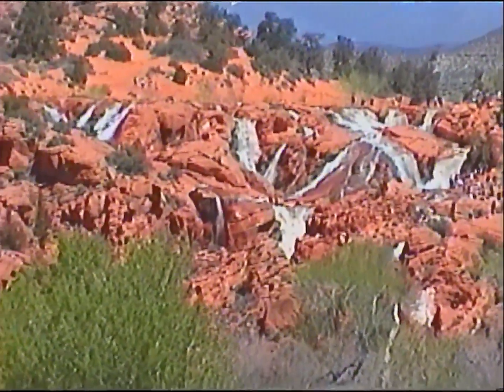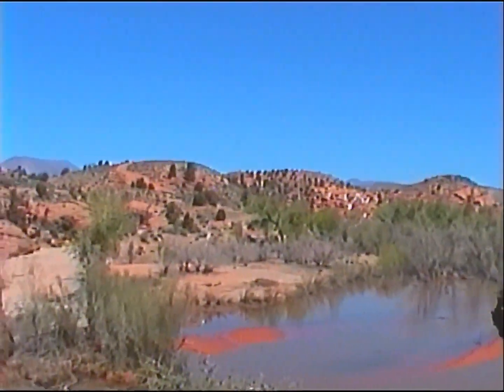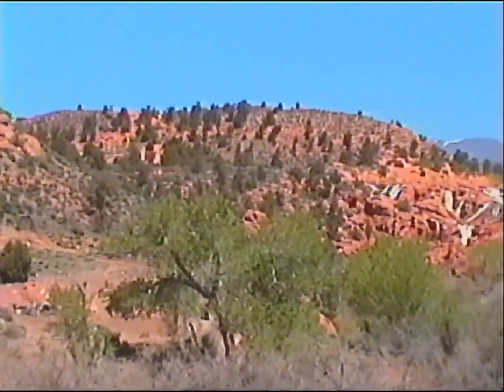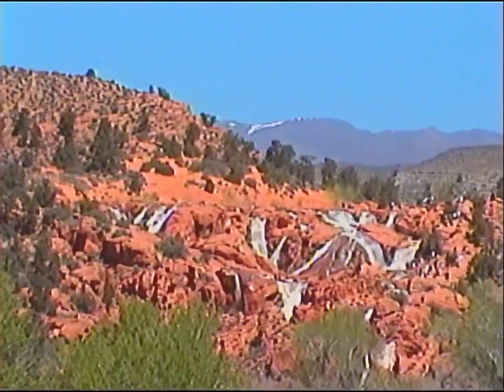Looks really nice. We have all the green surrounding it and all the red rocks as well. And then right in the middle, you just have the falls. I want to walk over there though. Yeah. We might be able to walk. Huh? We might be able to walk. I think so. I think so.